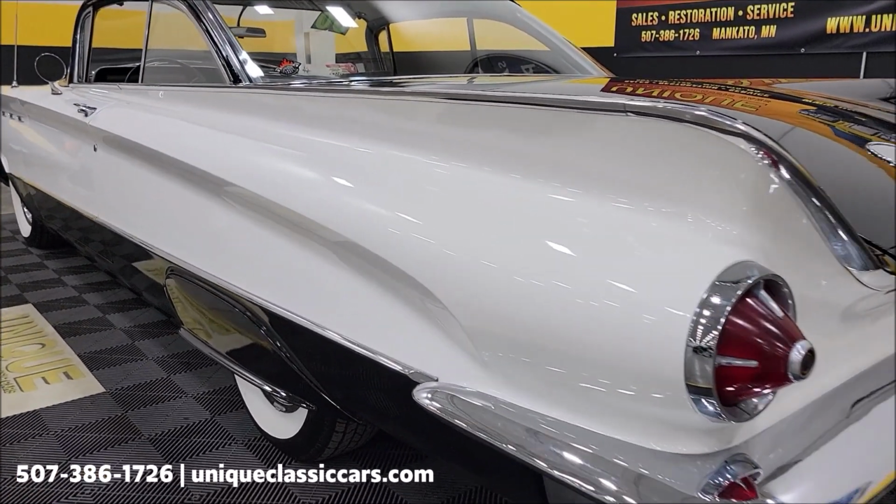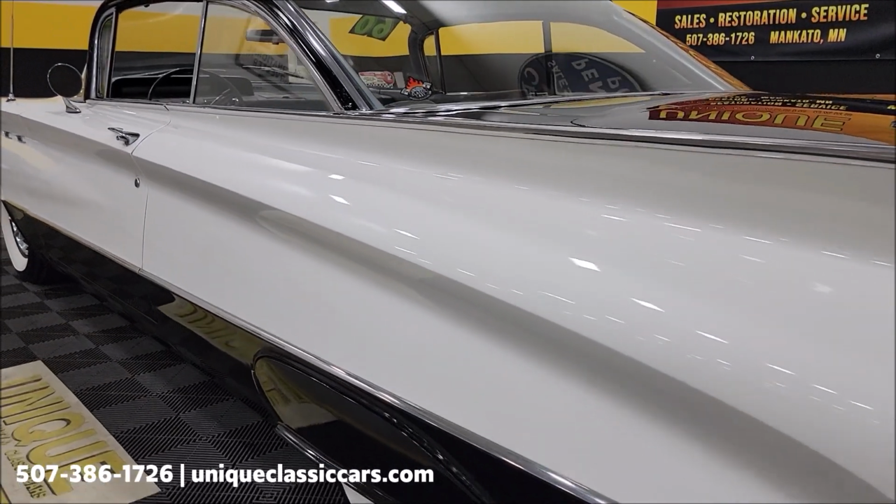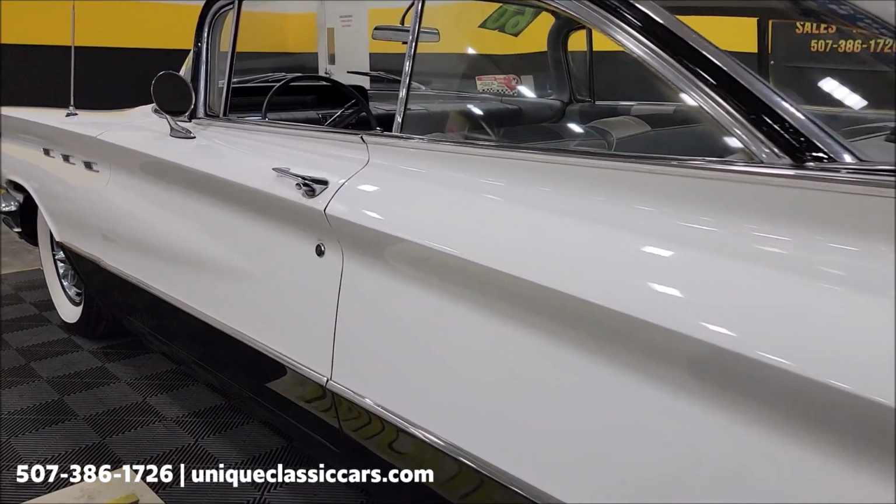And again, look at how straight this car is, all the way from the rear to the front of the driver's side.